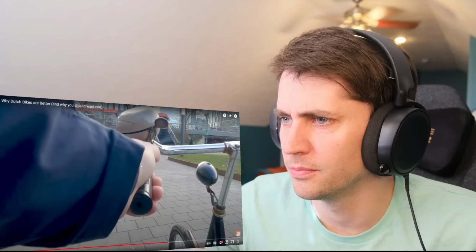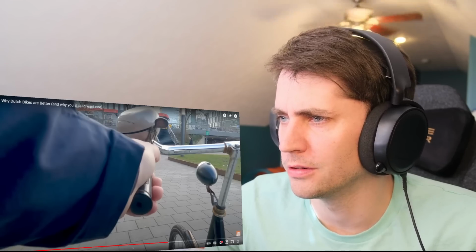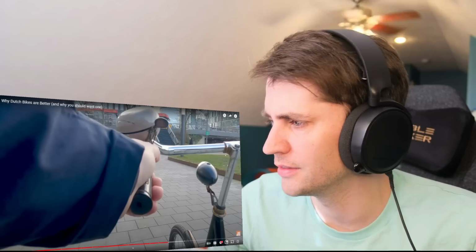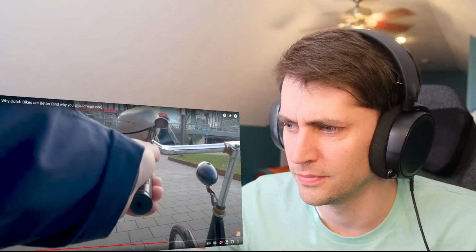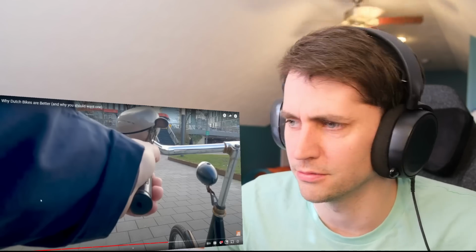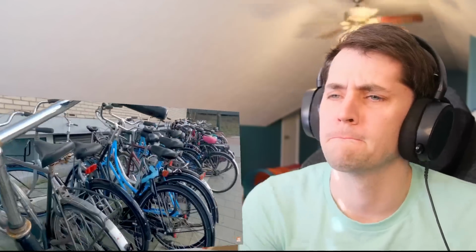Just fewer parts, and no components up here on the handles that have to go down and interact with anything in the bike mechanism. So it just makes it really hard for anything to break. It also avoids any cables that might accidentally get stuck on other bicycles when parking in tight places.